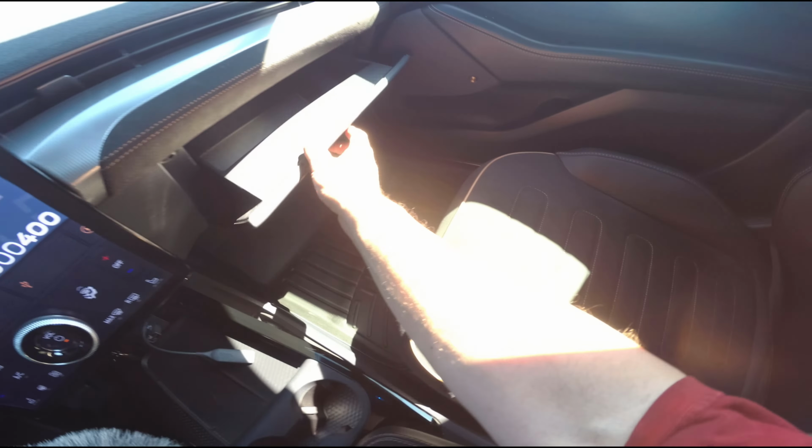Alright, so we're in unbridled mode. Jim's driving. Jim had a Roush and he has a Mach 1 currently, so he will be able to tell us how it feels and goes. Put my window up. So it's really quiet, obviously. It's pretty smooth. I think the steering is pretty tight as far as feel of the road and everything.